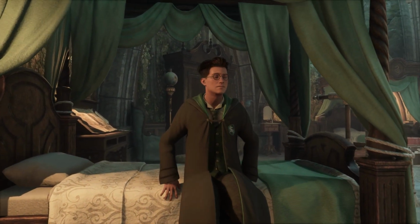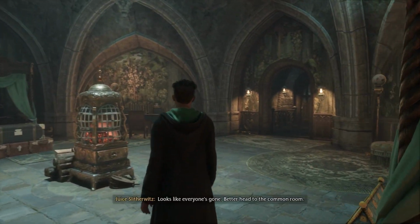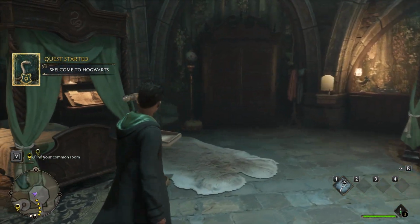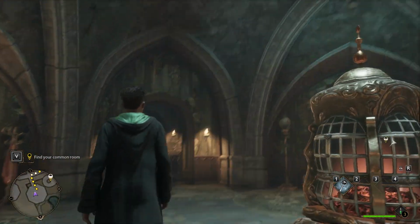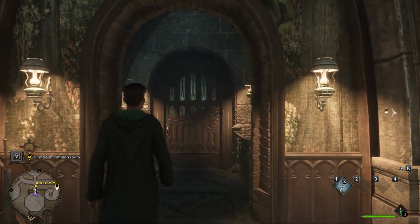Number 2 is the Slytherin bedroom. I love all the carved stonework. It just gives off this beautiful vibe to me. And then there's all the painted plants all over the walls. It also has beautiful high ceilings. Just everything about this I like. There aren't any windows in the Slytherin bedrooms. That is probably the only reason it wasn't number 1 in this list.